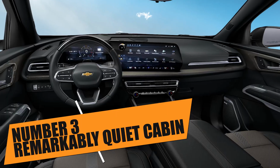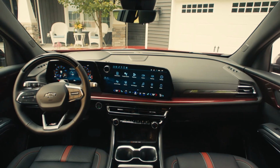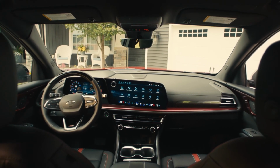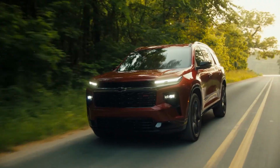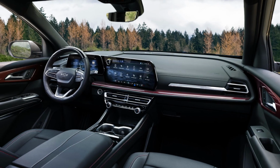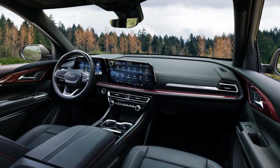Number 3. Remarkably quiet cabin. One of the most underrated strengths of the 2026 Chevrolet Traverse is going to be just how quiet it is on the inside. Chevrolet engineers have gone the extra mile with improved sound insulation, acoustic laminated glass, and refined suspension tuning that keeps road and wind noise to a minimum.